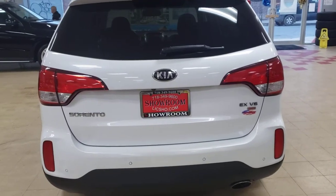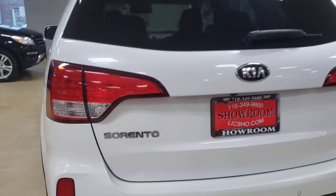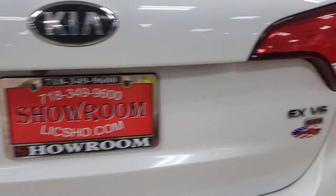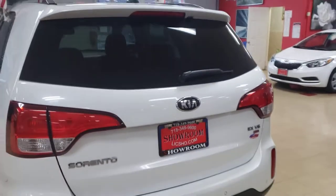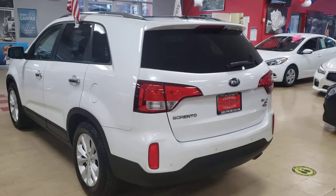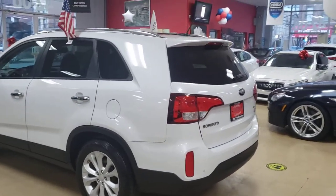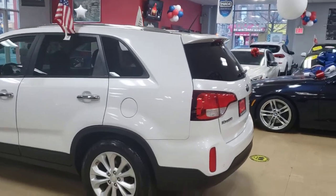All right, guys, let's talk about the 2014 KIA Sorento EX. Here we go. This one is loaded, guys. 2014 KIA Sorento EX V6. This one is really, really loaded. Tons of options. Beautiful vehicle.